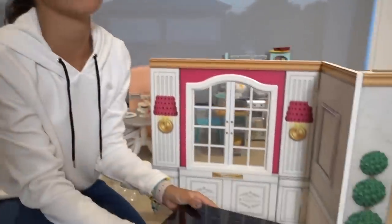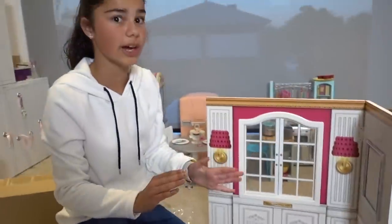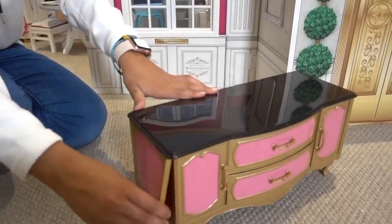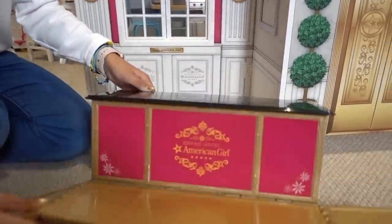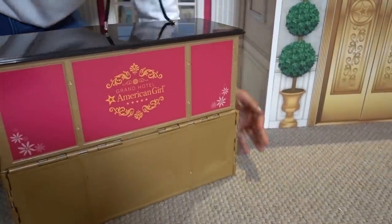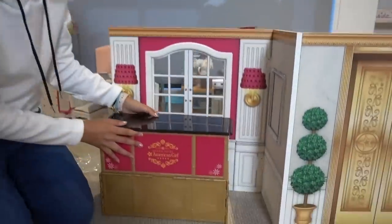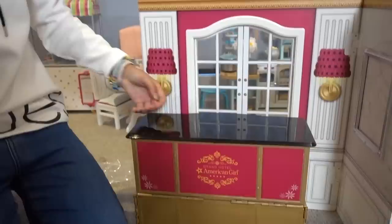Time to set up the lobby. So you guys remember this console table from the hotel room? Well guys, I just found out that it actually doubles as a concierge desk. So basically what you need to do is just flip these out, fold this, and then just clip it here. And look guys, it also extended, which is also really cool, and you can just put it here. American Girl Grand Hotel. How cool is that?